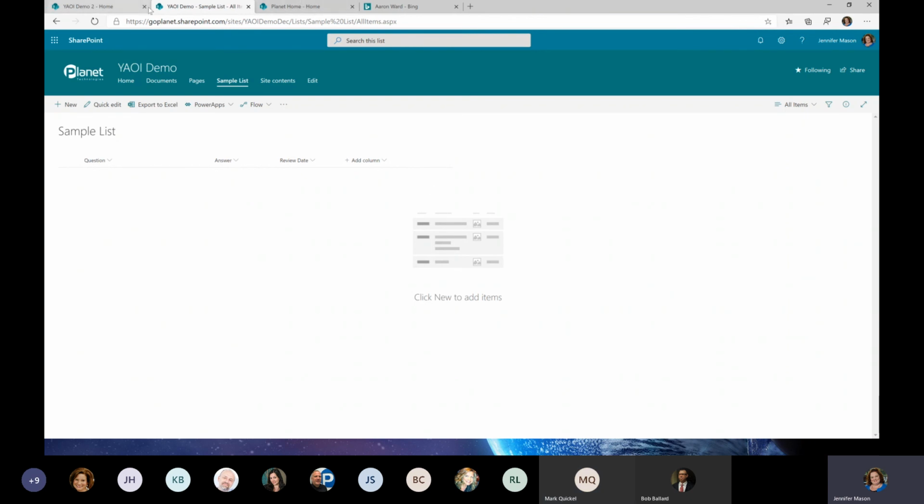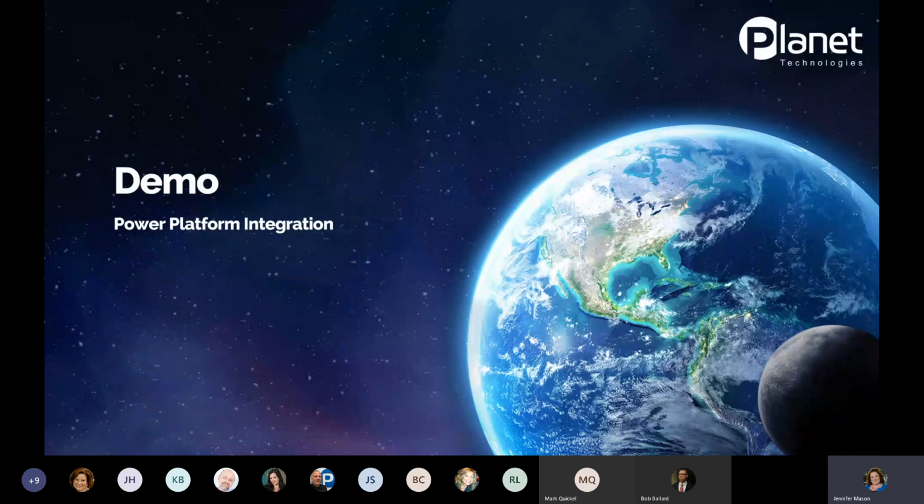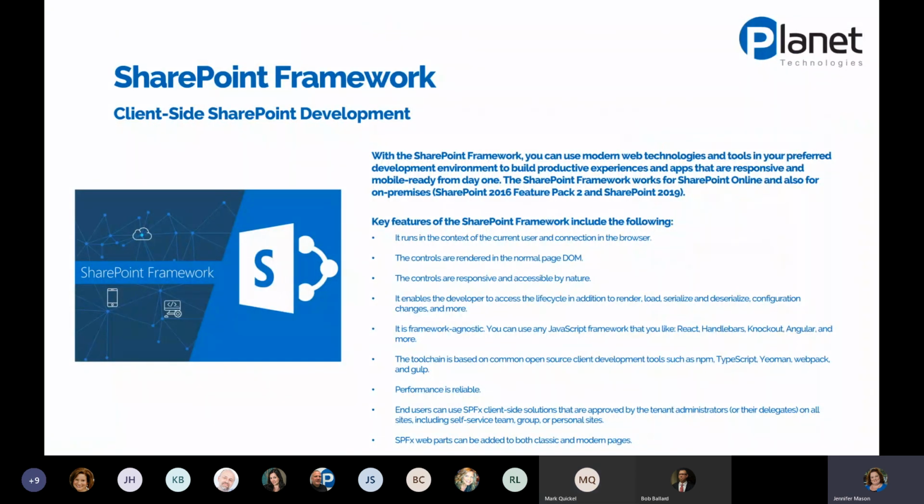Awesome. And the last thing that we wanted to show today were two examples of custom web parts that we have done. We talked a little bit about how you could use the SharePoint Framework to build out these web parts. So, Mark, why don't you give us a quick overview of just the value of the SharePoint Framework, and then I can demo my web part, and then you can talk about your solution that I have screenshots of. Yeah, absolutely. Thank you. So, SharePoint Framework is one of the things that's been around for a few years.